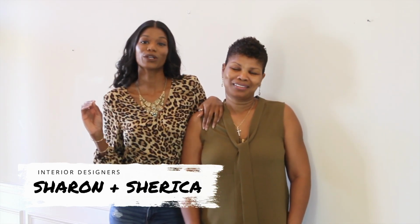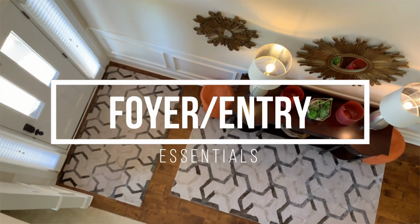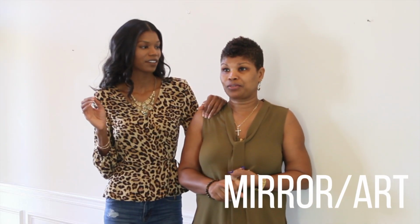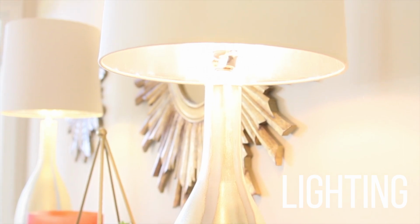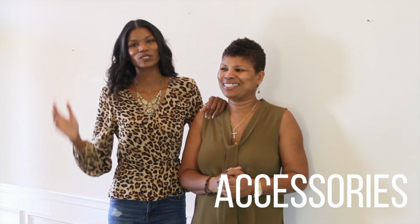So today we are going to show you guys all the essentials that you need for the perfect, complete foyer entry. So what would you say are the top things that you need for entry? Definitely a rug. Yes. A console. Yes. Reflective surfaces. I love putting a mirror. A mirror, in the foyer. Yes. Mirrors are great, and also artwork. If you have the space to put both, excellent. Absolutely. Lighting. And of course, a cherry on top is accessories. Yep. So we're going to show you how to put all those things together to create a complete, beautiful entry.